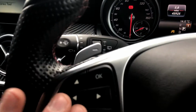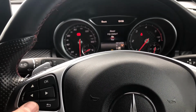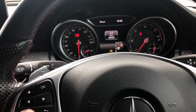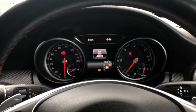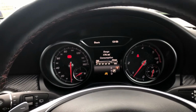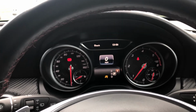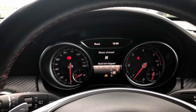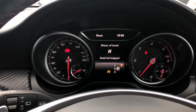Now that display is controlled by the left hand options on the steering wheel, so if I click on it you can see it changes on there as well. So you've got 45,925 miles on the car at the minute. I can scroll down, I can get consumption, eco display, my trip computers on there, and I can get a digital speedometer. I can click on navigation, which doesn't bring up the Mercedes Live as such, or their virtual cockpit.